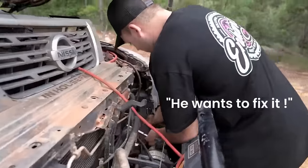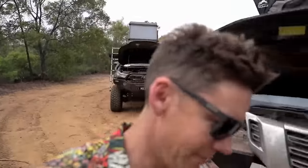And he wants to fix it for me. If only you all had a Millsy. So we're gonna try and loosen the mounts and try and reposition it. But it just means that I won't be able to use the winch because it'll just move right away anyway. But it should look good for Insta.